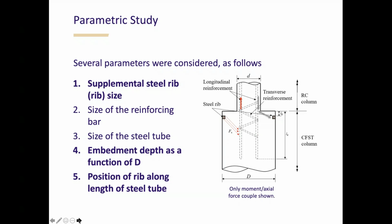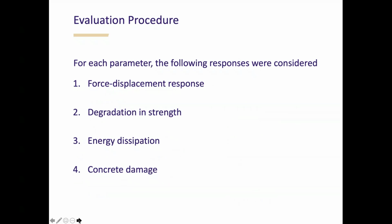And so we looked at what dimensions that rib should have, where it should be located relative to the top of the tube. We also looked at different reinforcing bar sizes. We looked at different steel tube diameters. We looked at the embedment depth as a function of D. So this is a lot of different parameters. I'm not going to show them all to you just because of time. If there's interest, I'm happy to talk about them with you later.